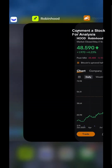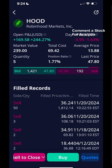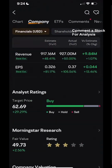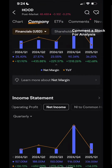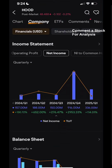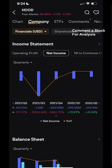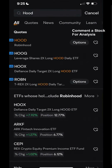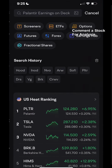I do own a little bit of Robinhood in my other brokerage right here, my Webull. Check this out. So yeah, we do own 5 shares of Robinhood. We took a lot of profits on them, but I do have a couple shares left of this stock. And here's what's so impressive about them. You see their net cumulative funded accounts, 25.2 million. But here's the best part: the net income growth. This company's making like 300-400 million of net income a quarter when, just a year ago, this company was losing like 300-400 million a quarter. They lost $1 billion that one quarter, but now they're finally making net income every quarter. So Hood people can finally take them seriously. I love the growth on them. So yeah, I do like them.